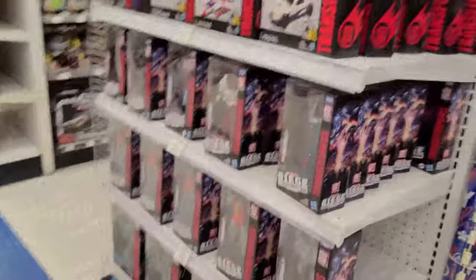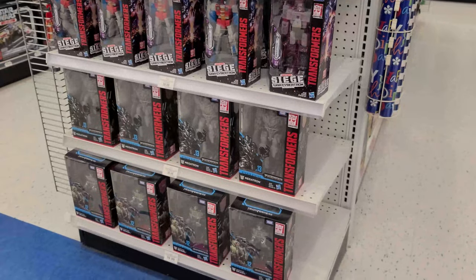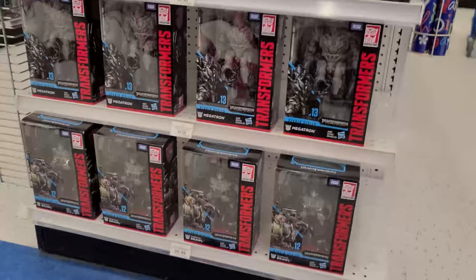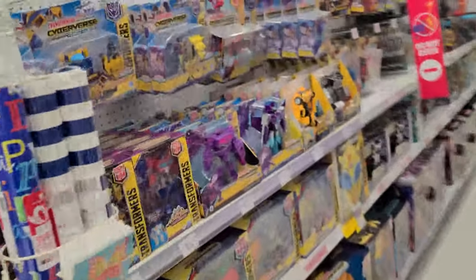And yeah, they also have this end cap here. They have some of those evergreen figures, some more old Siege figures, and some movie figures. But yeah, that's going to basically do it for this Toys R Us section. And as you can see, they also had that sign there.